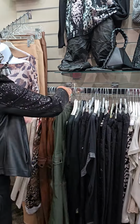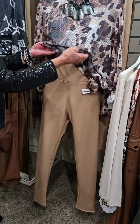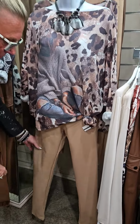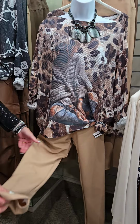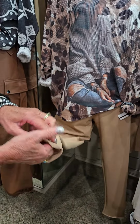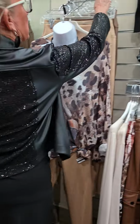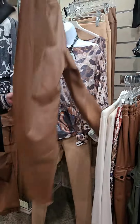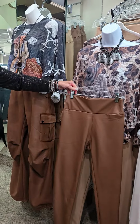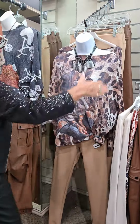And then in that same material, there is a legging. And this has a nice wide band on it. This is kind of a light camel color, I want to call that. These have kind of a nice soft lining in it. It's kind of a cotton feel, so they're not at all hot. And this also comes in kind of a rusty taupey color here in the rust shade. And these come small, medium, large, extra large.